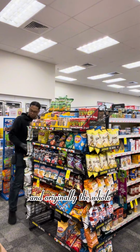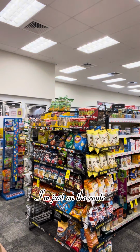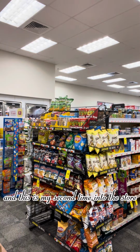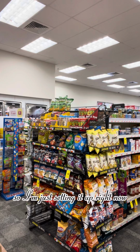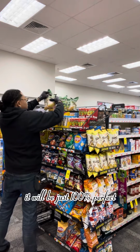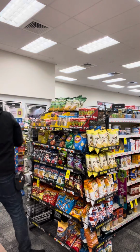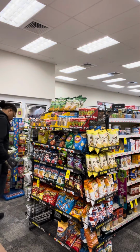So you see, right on top of there, that's where I'm going to put the natural chips. But originally the whole top is convenience foods. But I'm just on the route, and this is my second time into the store, so I'm just setting it up right now. But eventually, it will be 100% perfect to planogram.